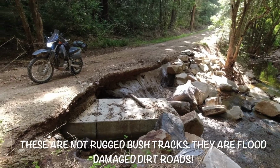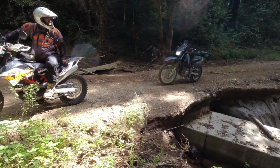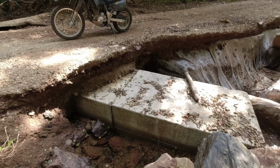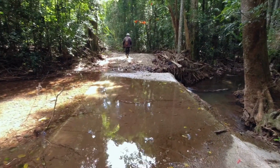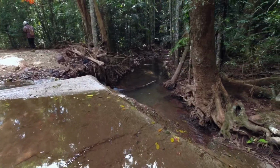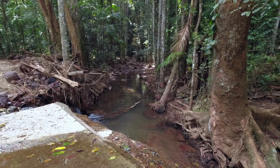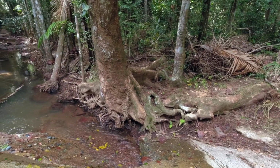A nice little series of waterfalls down through there. This is so typical of a lot of the creeks around here. The floodwaters have come through it and just cleaned everything out, just ripped everything to bits.